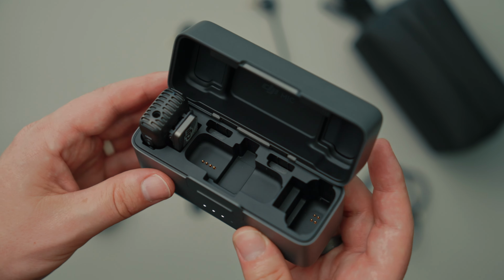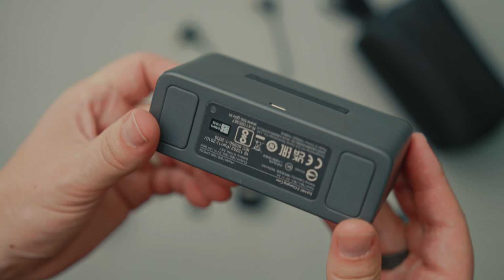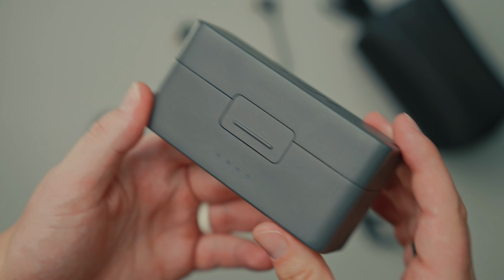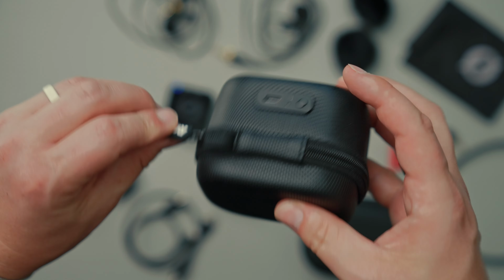So now for the charging cases, you got the receiver and the transmitters. Latch is closed. The old one would just pop open. This one now has a latch. Everything's all in one. You've got a battery indicator right here, which is awesome to see how much is left, and your USB-C charging, rubber on the bottom, branding. It's great. With the RØDE, you can plug all 3 in, 2 transmitters and the receiver, zip it closed.